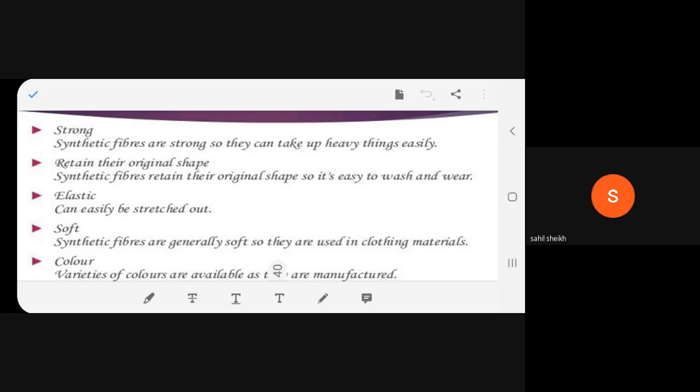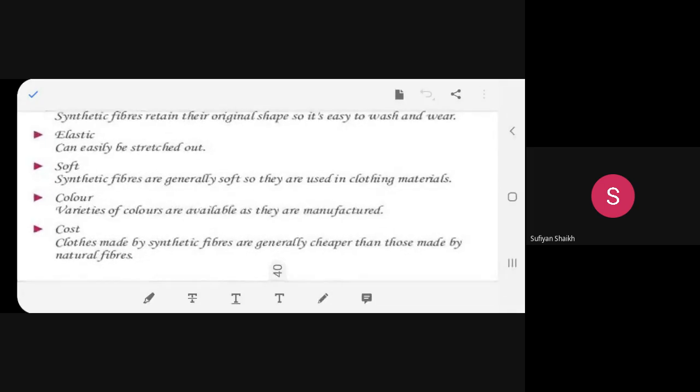Strong. Synthetic fibers are strong, so they can take up heavy things easily. Retain their original shape. Synthetic fibers retain their original shape, so it is easy to wash and wear. Elastic, can easily be stretched. Soft, synthetic fibers are generally soft, so they are used in clothing materials. Color, varieties of colors are available. Cost, as they are manufactured, clothes made by synthetic fibers are generally cheaper than those made by natural fibers. Okay.